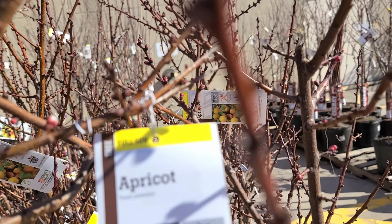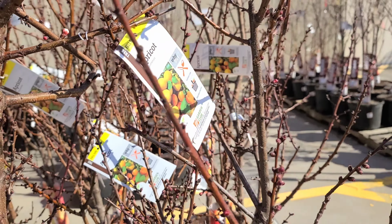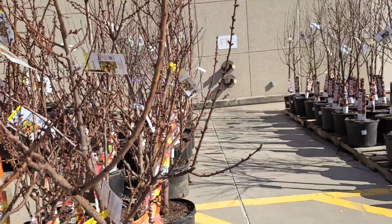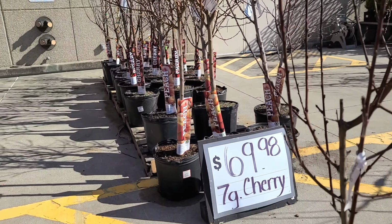$70. That's crazy. That is crazy. But I'm not surprised because everything is so expensive. There's some more cherry trees over here. Cherry, plum, apple trees, same price, $69.98. And some more apples.